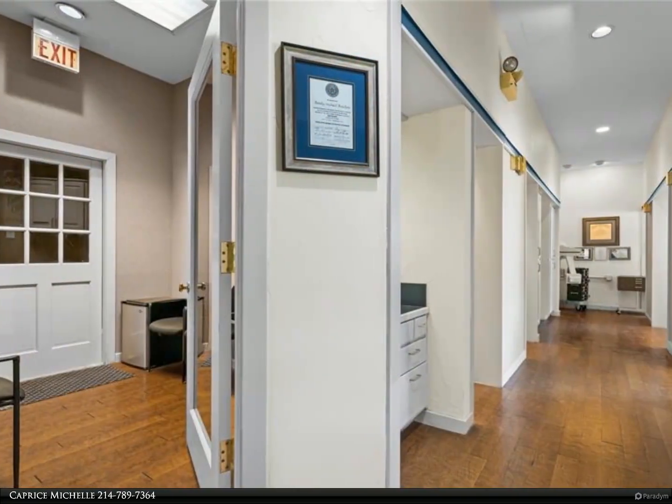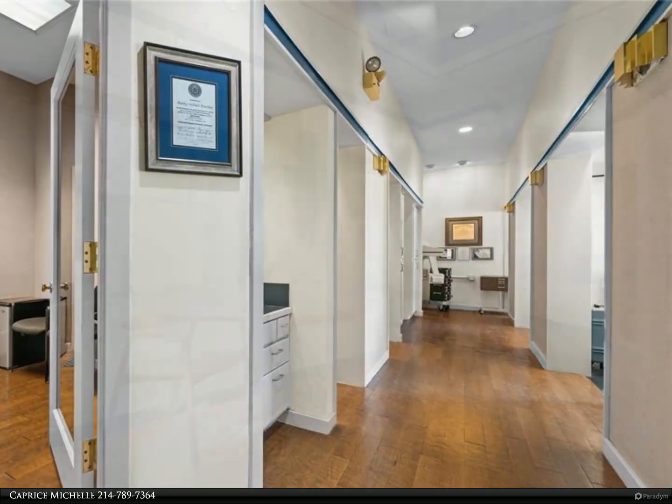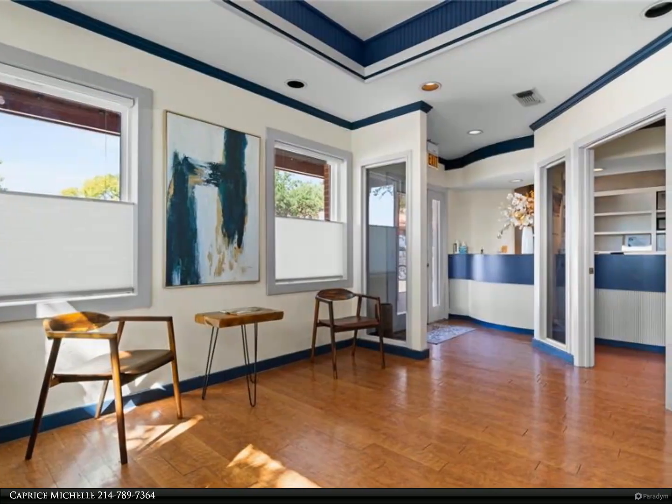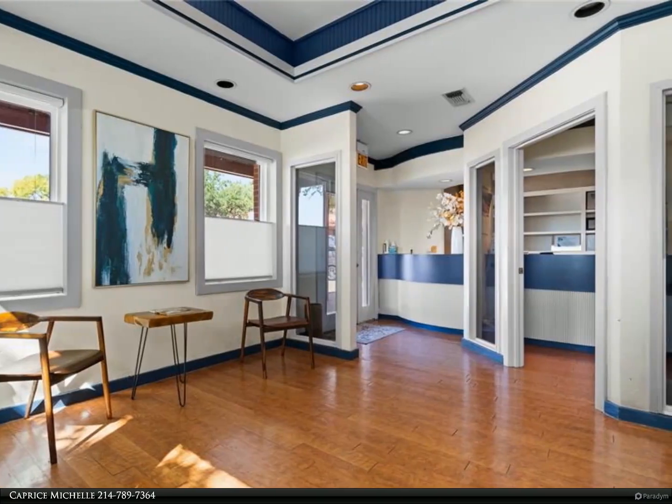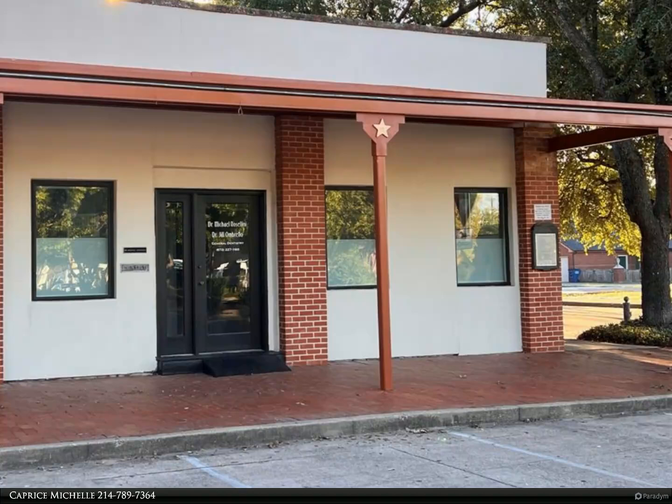This existing dentist has been practicing here for 44 years and has also previously been in operation as a dentist practice for over 56 years. That's approximately 100 years of this being established as the dental practice on the square.